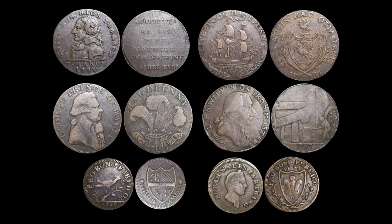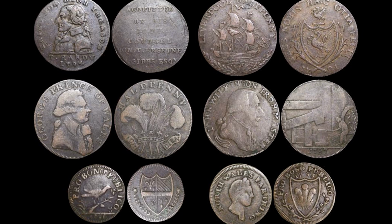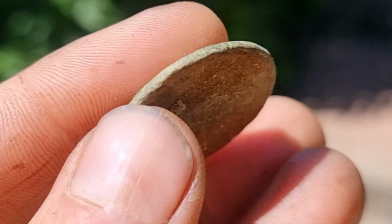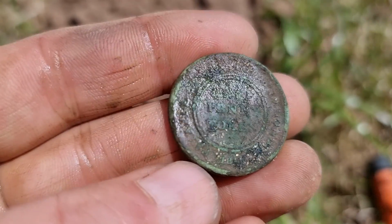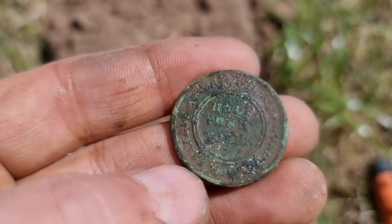These tokens are very collectible now, and the manufacturers that used them at the time had very good reasons to issue them. Firstly, they could pay their workers in tokens, which they would then spend in the shops on site, meaning the owners saved quite a bit of money. But yeah, this is awesome. I'm really happy with that. It's probably my find of the day. Or one of them. I'm doing well.